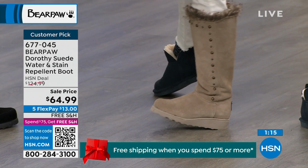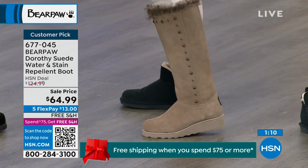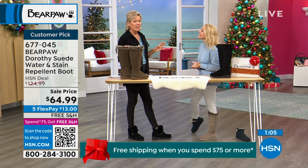It really has that comfort, and look at the cushion in the heel. It's just a beautiful boot. It really is gorgeous even if you're more petite. At $125, it's a good boot, but this price really is good.